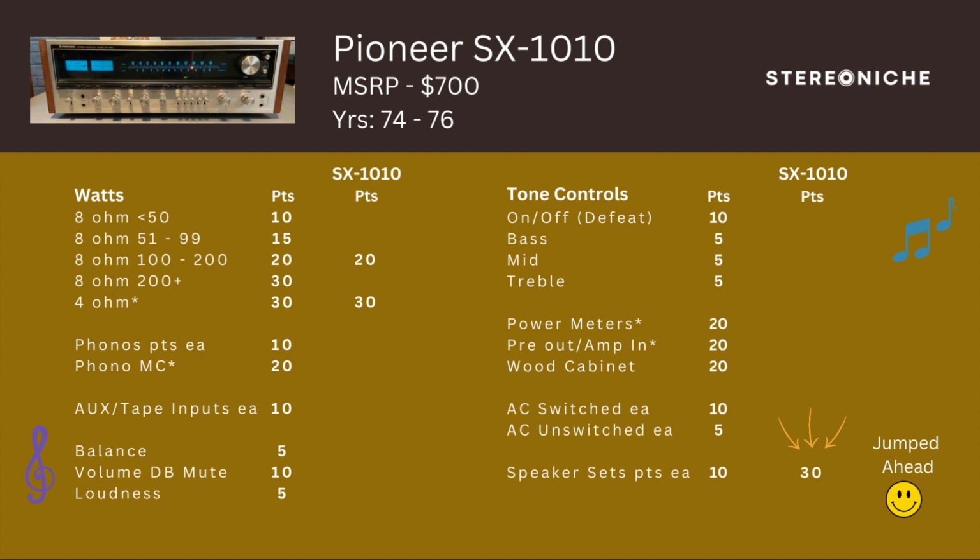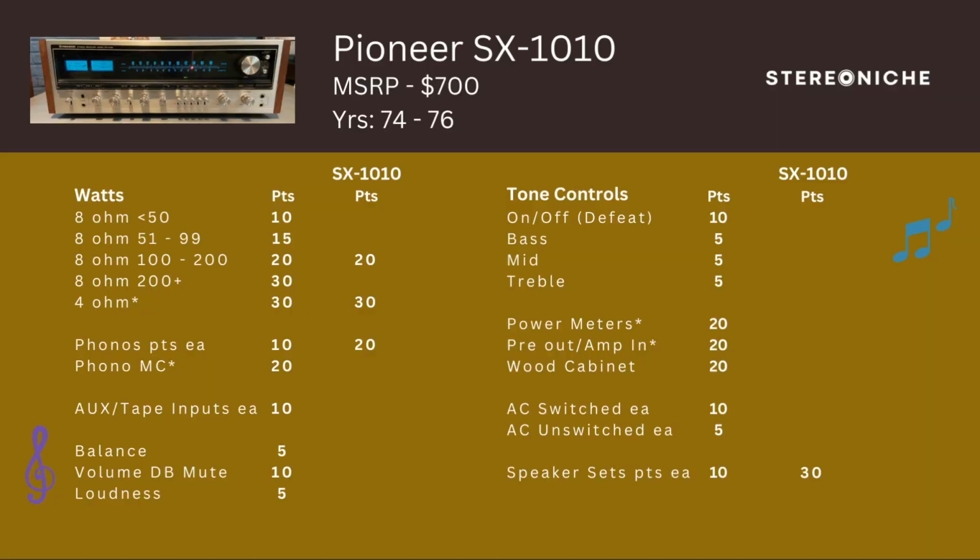You see, most of them have the ability to A/B 2 sets of speakers, but to add 3 sets was, I think, pretty much ahead of its time. So for that, 30 points, 3 sets of speakers. Phonos. You get 2 phonos on here as well. So you could set up 2 turntables to have sort of the ultimate setup and sources here.